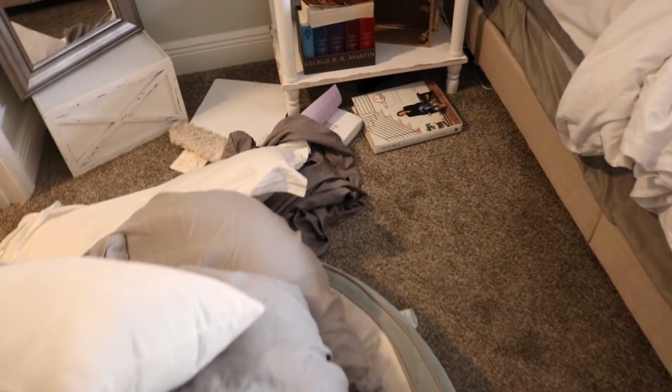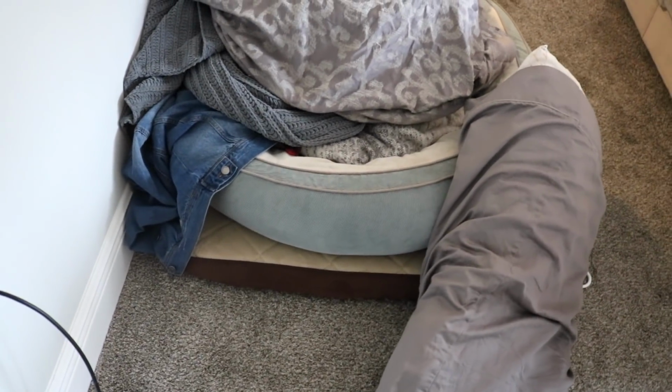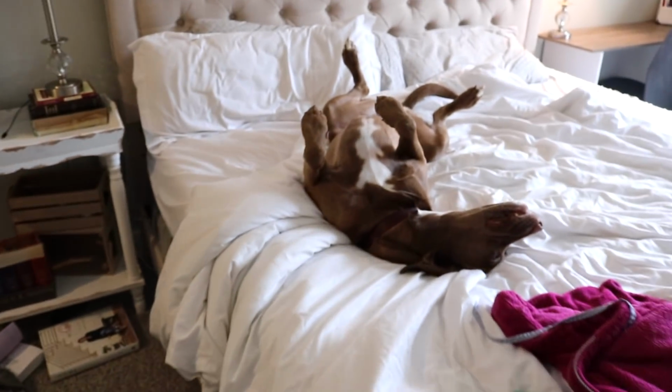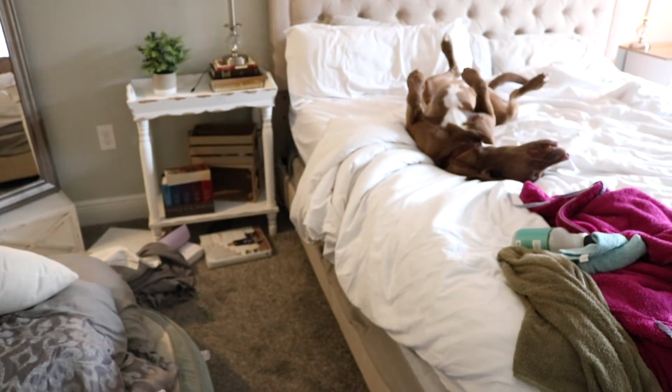But anyway, I do have some books and stuff over here on the floor as well. But like I said, most of this is just pillows and blankets on top of Chief's dog beds. Yes, he has two that we layer because he's just comfier that way. He's pretty spoiled, so we give him more than he really needs, but anyway, he's our firstborn, that's for sure.